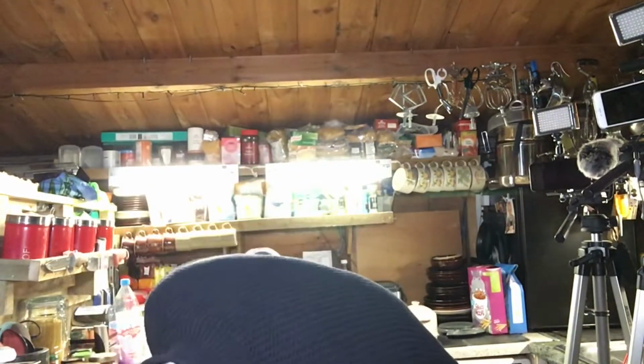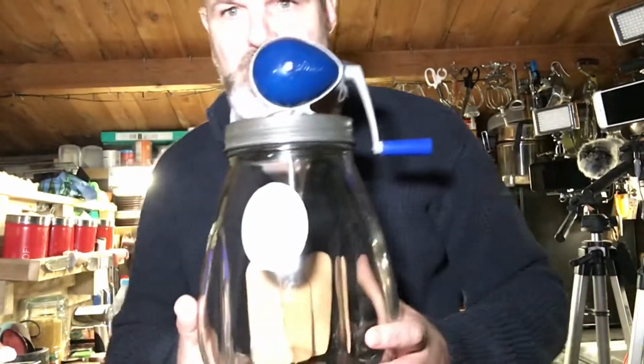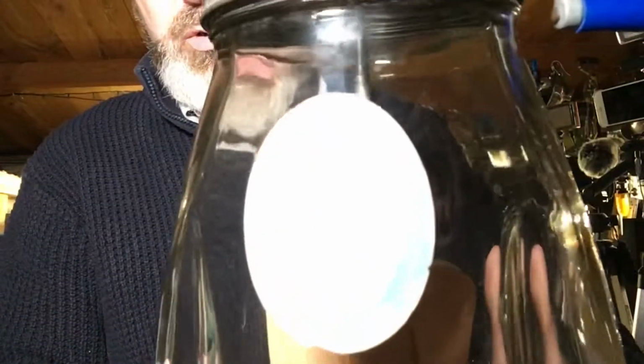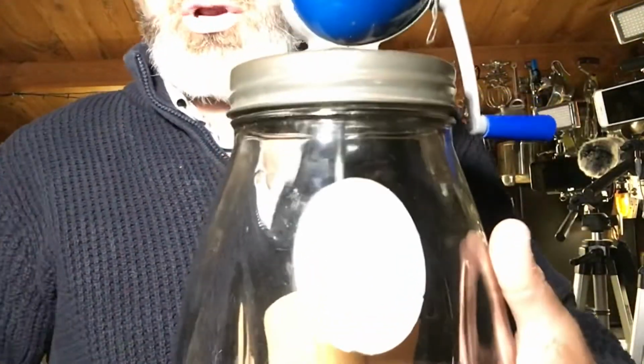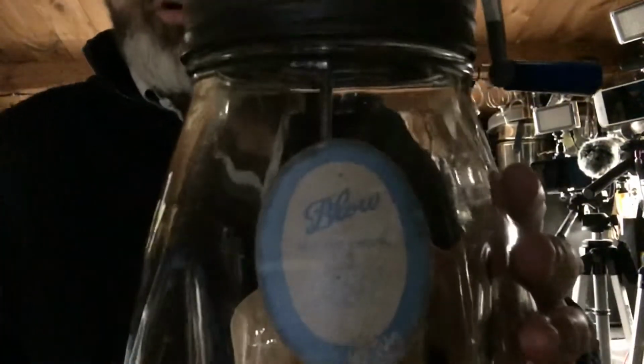Another parcel I've got is off my brother Stuart. He sent me this. Now look at that. If I can get that to zoom in properly. No, I can't get the writing. It doesn't look clear on my end. See what happens if I do that. There, just turn the light off a little bit. It's a butter churner.